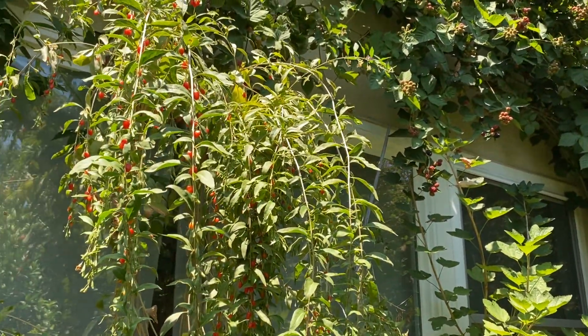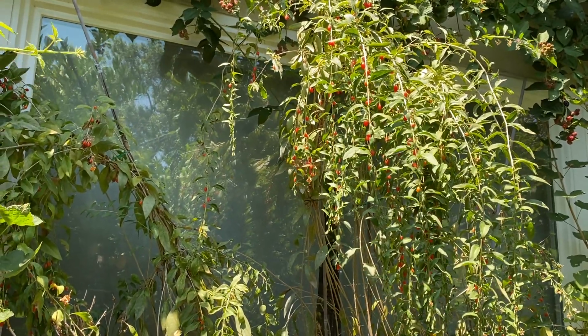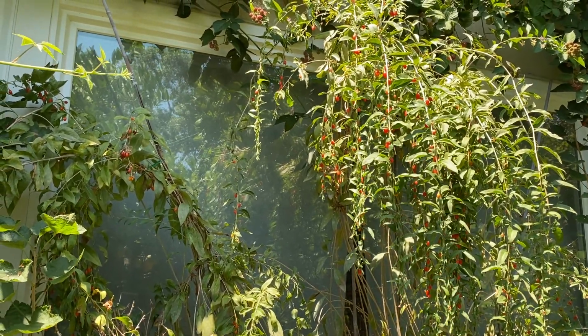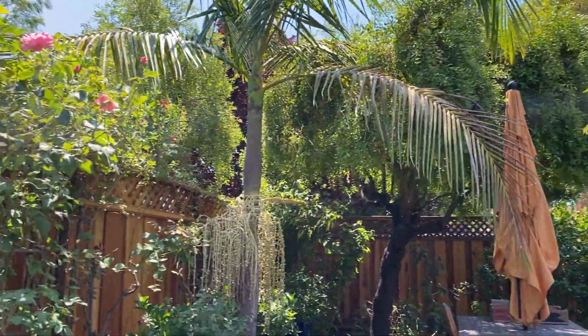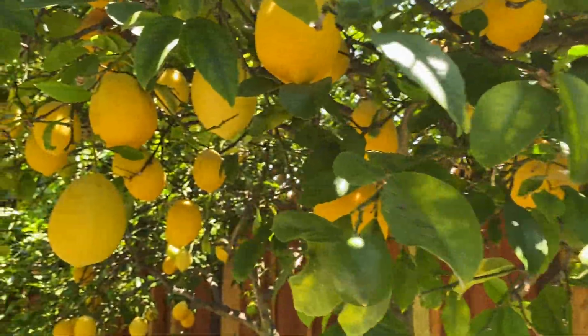And this one, it's like chili pepper, but not spicy. It does not have a strong chili pepper flavor, but it's not sweet. It's very strange. And these are the blackberries. And we are going to get some new lemon.